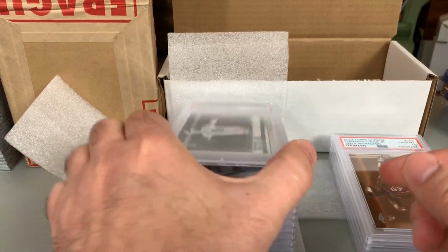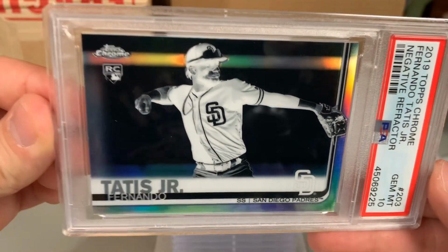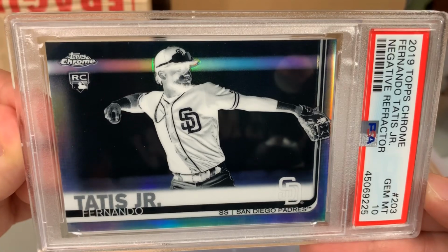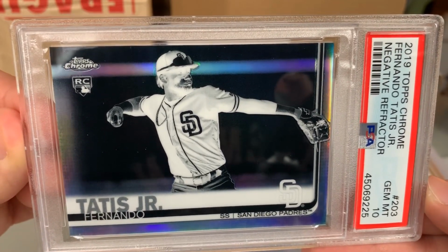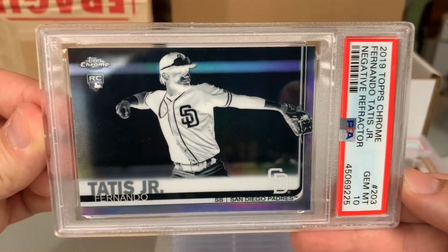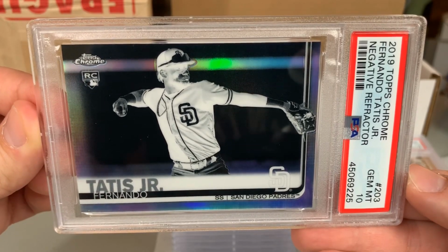These cards, tough pulls. The negative refractors, they're far from my favorite. I don't know, I've never been a big fan. I think a black and white refractor would look awesome. I think a negative refractor is just, I don't know. I look at his face and I don't get it. I don't get the overall appeal, but I'm sure there's a lot of people out there that really like these cards.